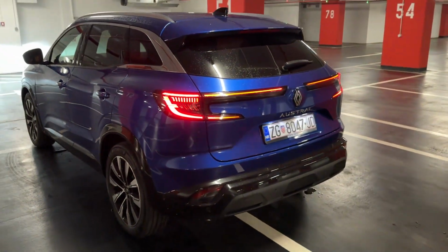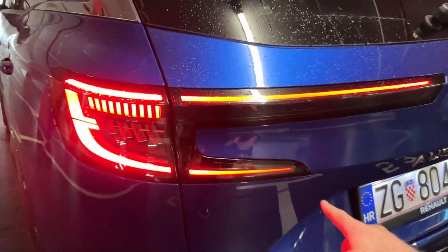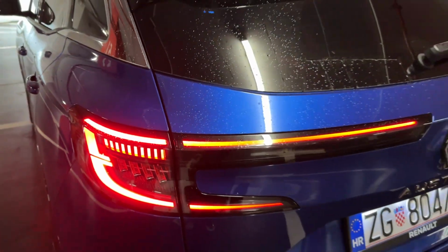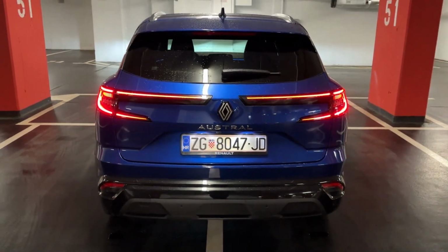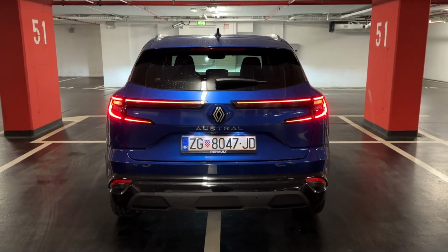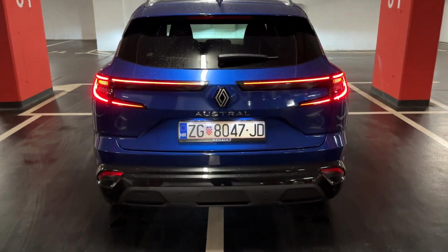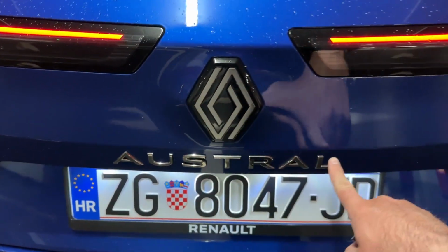Look how gorgeous these tail lamps look. I mean, they have the same pattern as on the front, the C shape, and they're almost connected. This emphasizes the width of the car, and when you see this, you know that it's a Renault Austral in front of you, so that's quite cool. Once again, the new logo is here, as well as the lettering.